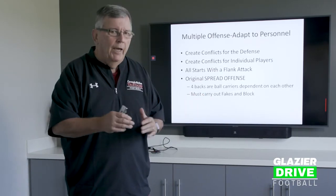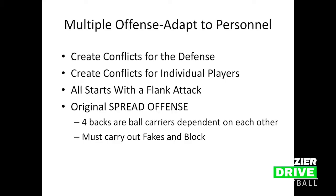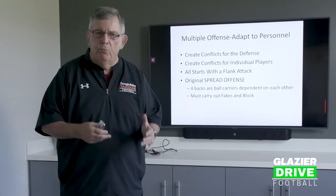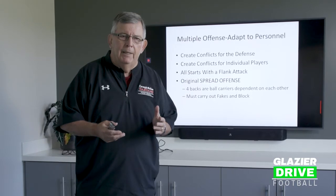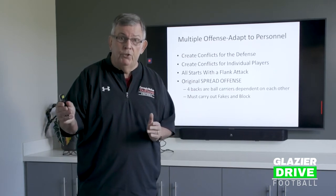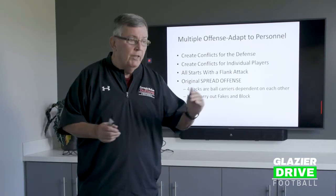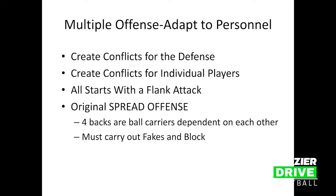People think it starts inside. No, it starts at the flank. So it is a flank attack. I believe we're the original spread offense. All four backs carry the ball. All four backs are involved almost every play. Quite often we're able to put the quarterback in pass-run situations, either by RPOs or bootlegs, so that he is in a run or pass situation, throwing the ball, or the RPO based on a flank attack to one side, a pass to the other side, depending on defensive coverages.